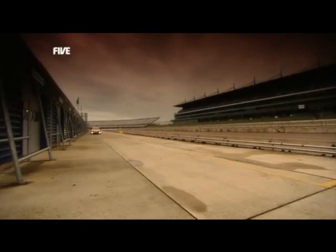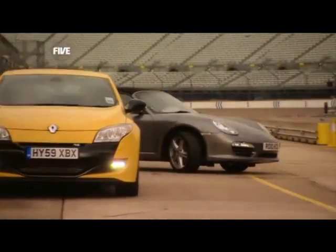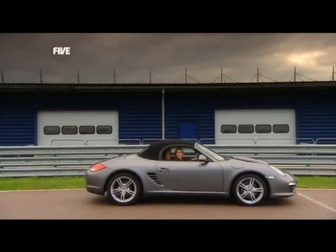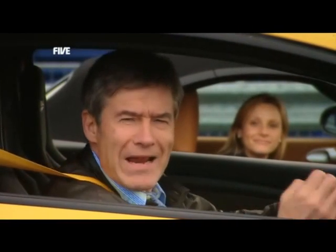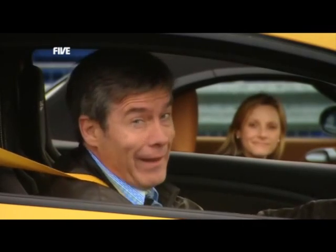The 247 BHP Renault Sport Megane is undoubtedly our favourite hyper hatch. It's so good, we wondered if it could beat something from a totally different league. So we thought we'd give it a tougher challenge against this, a Porsche Boxster. A two-lap dogfight against one of our favourite handling cars. It is going to be a stern test. And I actually reckon the grunt and grip of this Renault is going to be a match for that Porsche. And I never thought I'd say that.